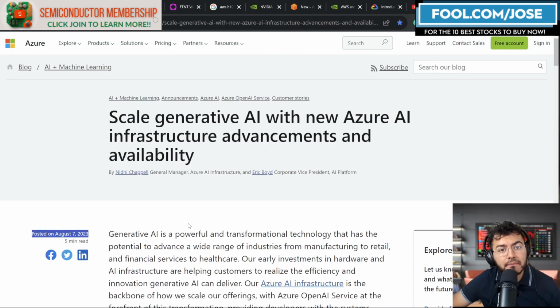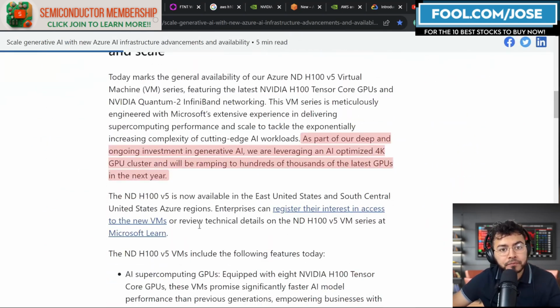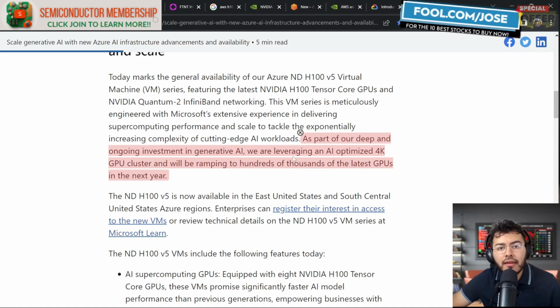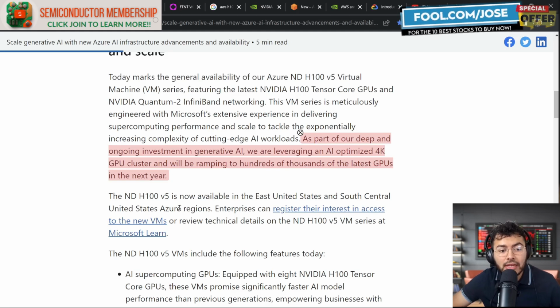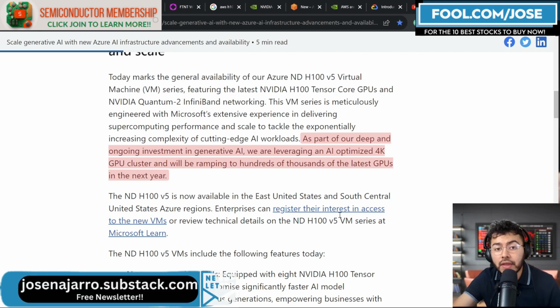I do want to take a closer look at Microsoft. They did also have an update on this yesterday. They showcased a little bit more. They do mention as part of their deep and ongoing investments in generative AI, they are leveraging an AI optimized 4K GPU cluster. That's crazy, a 4,000 GPU cluster, and will be ramping to hundreds of thousands of the latest GPUs in the next year. Obviously they mentioned it's available in certain parts here in the United States, but we can see how huge the demand is for NVIDIA's GPUs. They mentioned that right now this is for a super cluster of roughly 4,000 GPUs, and within the upcoming year, they will be ramping up to hundreds of thousands of GPUs.